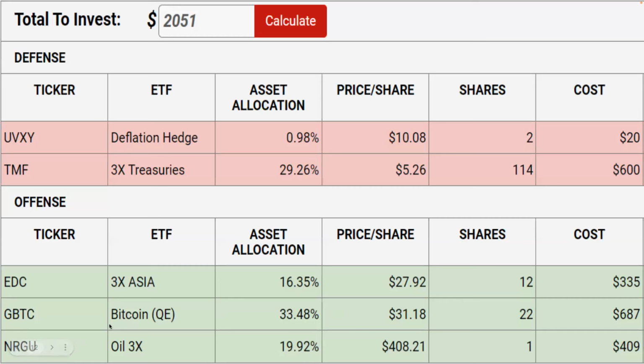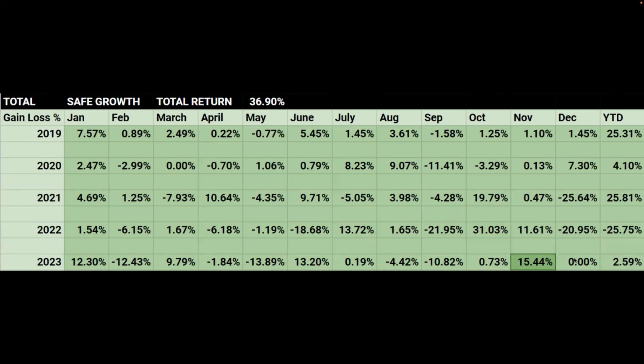That's 12 shares. We've got the Bitcoin Trust, 22 shares of GBTC, the biggest position in the portfolio and what's made the bulk of its profit this year. And then we're long oil and gas companies, leverage times 3 with NRGU at 20% of the portfolio. So this one's been playing it very safe, still having a good month, up 15% alone this month. I see very few changes to this portfolio, and I think it's going to have an outstanding outperformance in 2024, 2025, while playing safe investments that are undervalued.